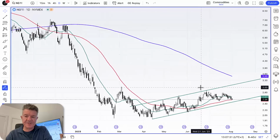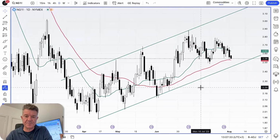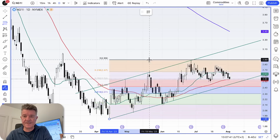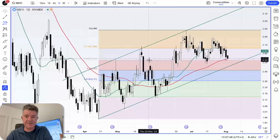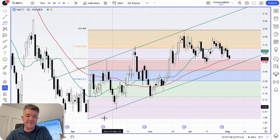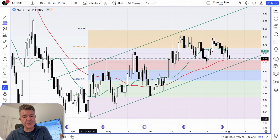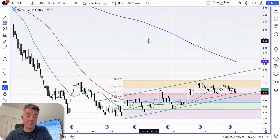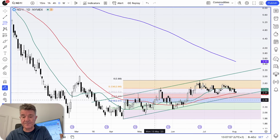So what does that leave us with? Well, we could also draw a couple of support lines in here using a Fibonacci analysis. I like to keep my chart super simple, so I'm just going to draw that fib in there, and zoom in a little bit. So I've drawn the fib from this low at just below $2 up to about $3. Actually, we could put the fib a little higher if we wanted to, but we're looking at this most recent move up from the bottom.